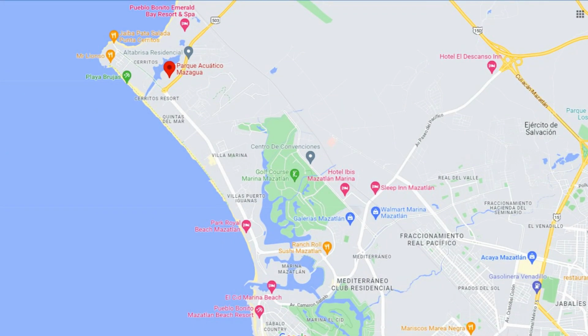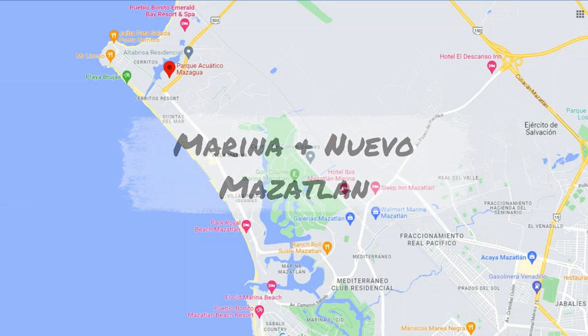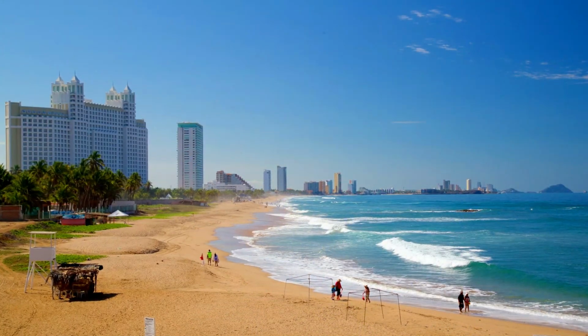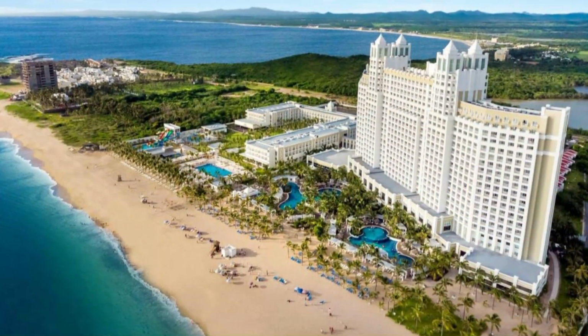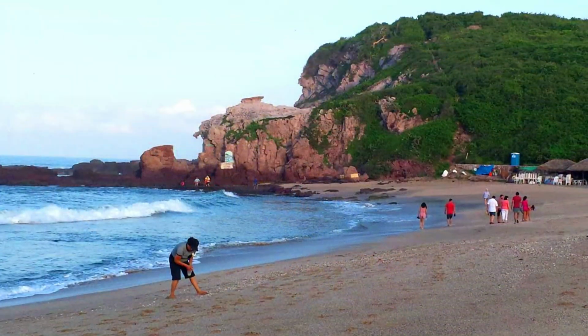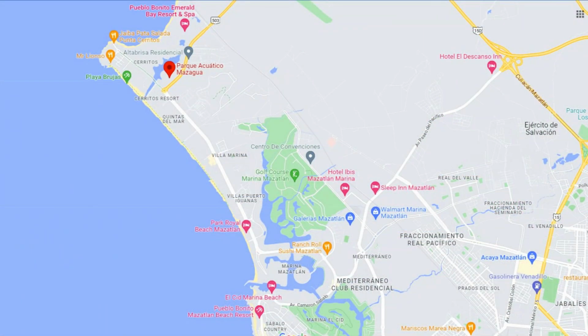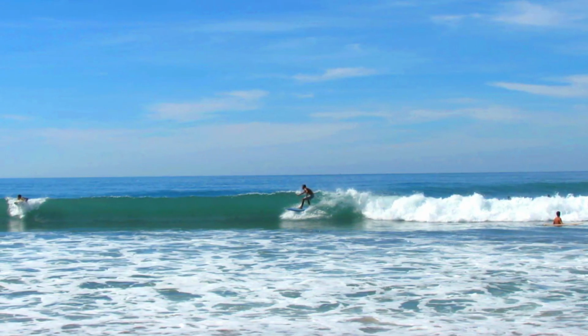Starting at the northernmost part of Mazatlan, you have the Marina and Nuevo Mazatlan areas. It's still a developing area here, and you'll find the beaches pleasantly less crowded and you'll have things more to yourself. There are some larger resorts here, but everything feels laid back and slower paced, which is a good thing if that's what you're looking for. The 2 most popular beaches in this area are Playa Cerritos and Playa Brujas, and Brujas is well known as the best surfing beach in Mazatlan.